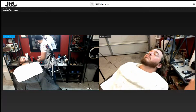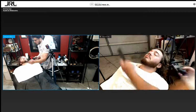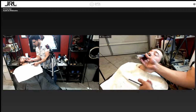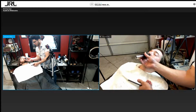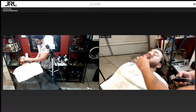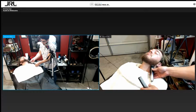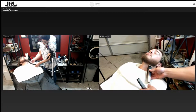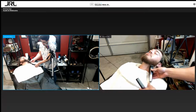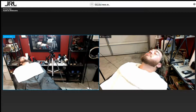I'm just gonna edge up his mustache just slightly. And I'm just gonna hit just the hairs above his lip a little bit. Kind of straighten that out. Perfect. Chin up nice and high for me. We're gonna go ahead and straighten out his neckline. And I'm not gonna worry too much about the hairs overhanging. I'm gonna take care of that after I have already shaved the areas that need to be shaved, okay?